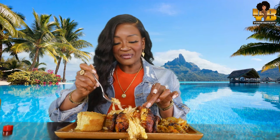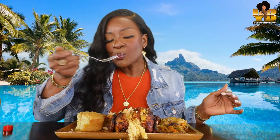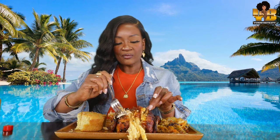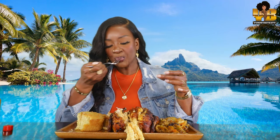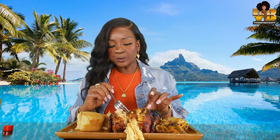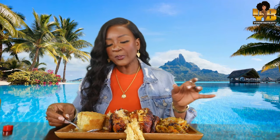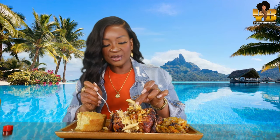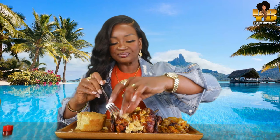Girl, have y'all ever heard of macaroni and cheese stuffed Cornish hen? I saw this on TikTok, girl. That is bomb. Wow. Macaroni tastes so creamy, y'all. The chicken is so moist and flavorful, y'all. When the chicken is small like this, it's so juicy and flavorful. I mean, every part of the chicken.